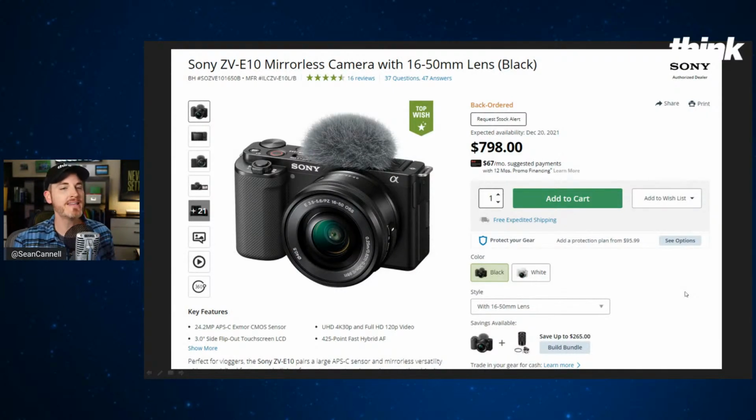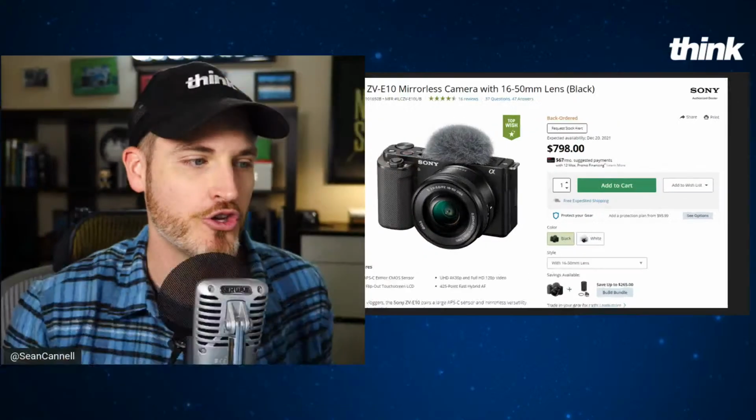Now, I need to mention the Sony ZV-E10. If you only have $1,000 to spend, you're probably going to go over on this camera once you get lighting and everything else. But if you want to invest in an interchangeable lens camera, this is probably the best all-around camera for YouTube right now, arguably undisputed.